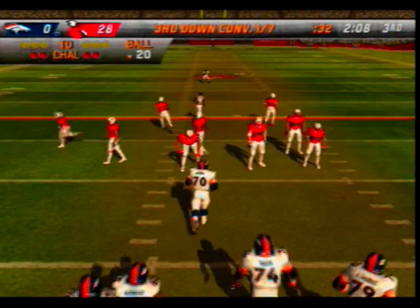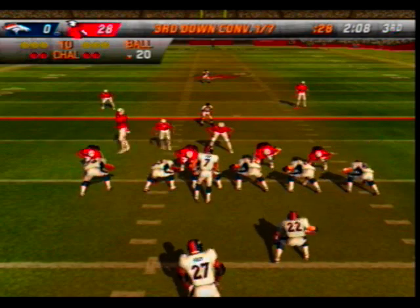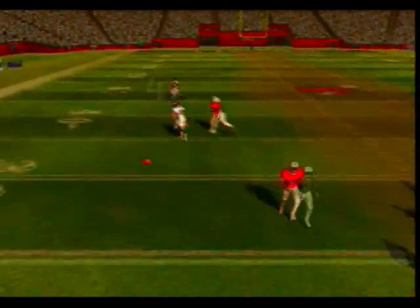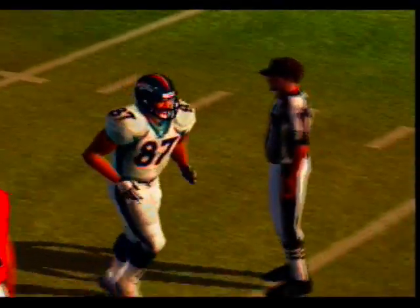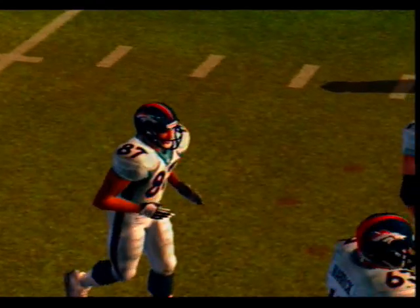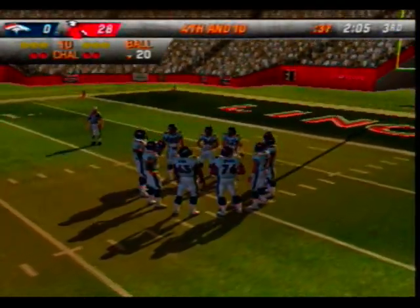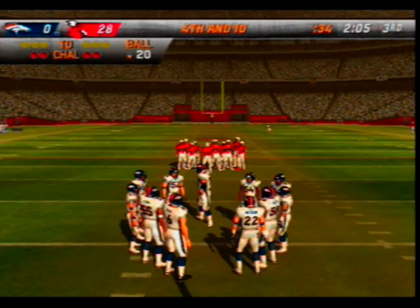Third and 10. Ball on the 20-yard line. The offense has had trouble moving the sticks on third down so far. Pass is incomplete. Denver fails once again to get the first down, and that's seven times. Yeah, and that's huge for the defense to keep stepping up on third down like that. They're a solid group of guys who make key stops.